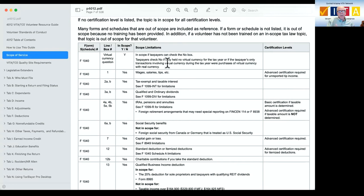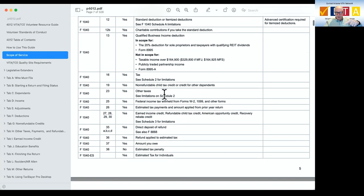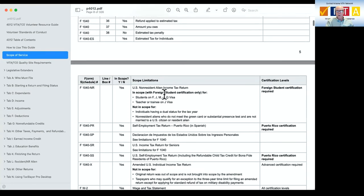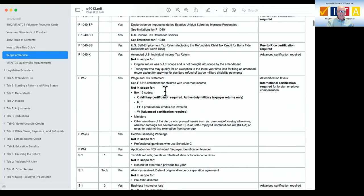Yeah, and this really is confusing because you first look at the virtual currency question, is it in scope? Yes, but then you read the detail and it's only in scope if they answer no. And that is confusing. And even this whole list, even though it's very complete, it goes by form, and you may not know. Most of the partners, including City of Phoenix, I'm sure, give you a much more condensed list that is very clear. Can you do virtual currency? Out of scope. Rentals? Out of scope. Depreciation? Out of scope. Business loss? Out of scope. It's much easier to read. So your partner will give you a much easier read. But if there was something really offhand that you weren't sure, then you could go look in this sheet here.